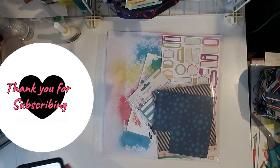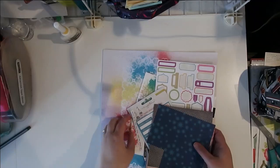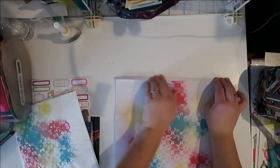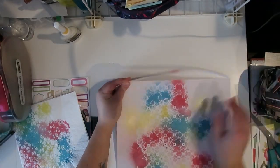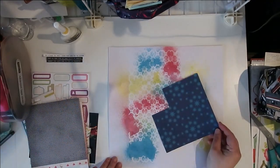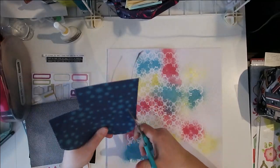Jen here with layout number 2 for Build a Page this week. I'm also doing Off the Board today. It's always the last Wednesday of the month, and I absolutely adore this series. I haven't been participating in it, and every month I always say that this is the one I really want to get done, and then life happens and I haven't been getting it done, but I love Crystal's idea.